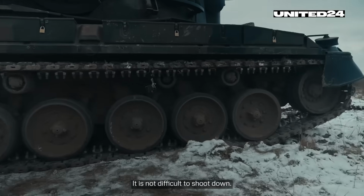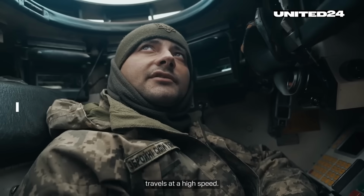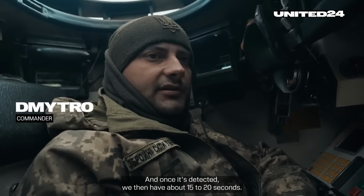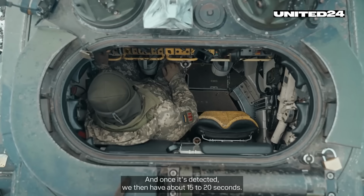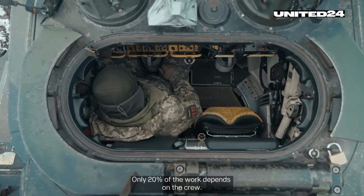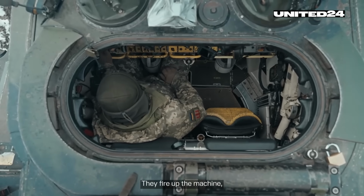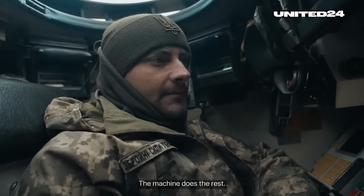It is not difficult to shoot down. The most important thing is timing, because a cruise missile travels at a high speed. And once it's detected, we then have about 15 to 20 seconds. Only 20% of the work depends on the crew. They fire up the machine, monitor the instruments, and capture the target. The machine does the rest.